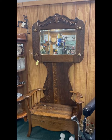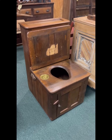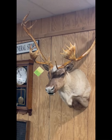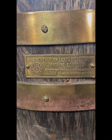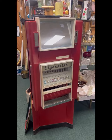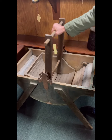Now I have a thing for antique wood furniture, and this place did not disappoint, as you can see. My favorites by far were this bed frame, the old commode, this drafting table, and the best was this mirror bench combo. Overall, the quality of the finds were through the roof, things I've never seen before, like this New York liquid dispensing machine, this intact clothing dryer, a cigarette vending machine equipped with vanity mirror, butchering tools, ladies' glove molds, and whatever this thing is.